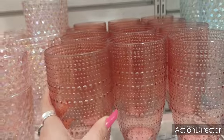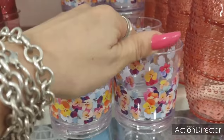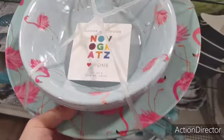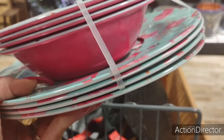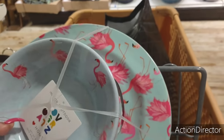These are $2.99. I really like these. These are so pretty and florally. Is that even a word, florally? This includes 4 plates and 4 bowls. Of course, it is melamine, and look at that hot pink underneath there. Look at that hot pink. That is too cool. All right, I'm not sure how much it is.